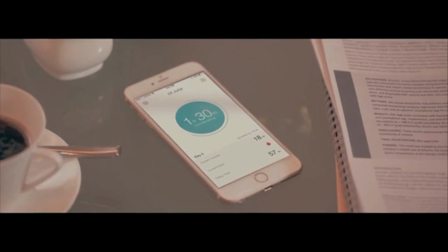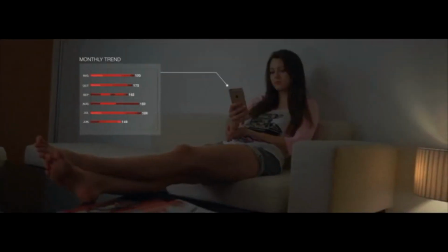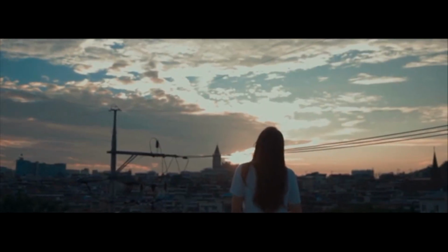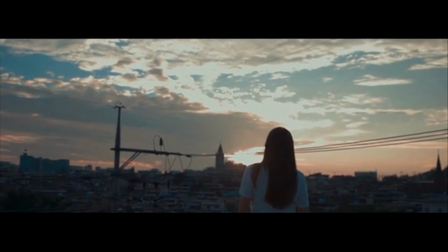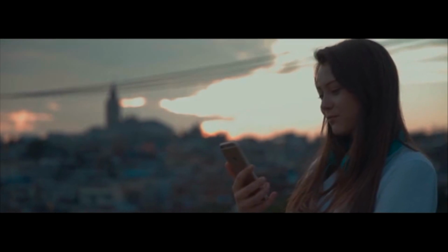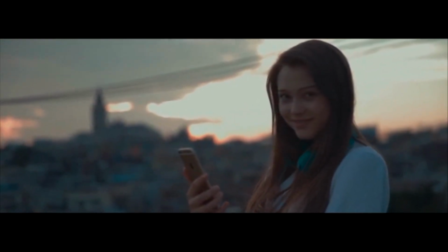LoonCup is just inches away from the finish line, and we do need your help to produce a better quality, meticulously tested smart menstrual cup, so that women all around the world can have happier, more convenient, and enjoyable lives. Come along, join us on our journey to help change the world.